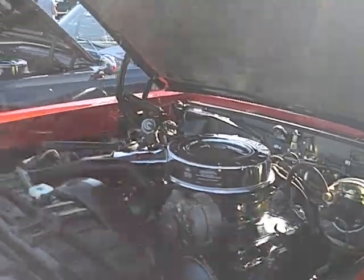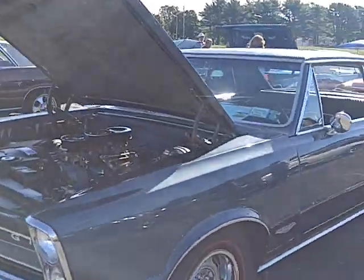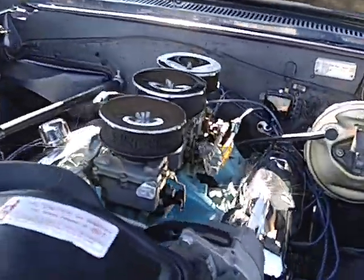Wow. I'll come back and talk to that guy once we're done looking at this beautiful '64 GTO and this '65 GTO. 389 tri-power with the OptiClean windshield washer bottle. Don't forget to put that in the house for the winter. Tower clamps, spring ring clamps.